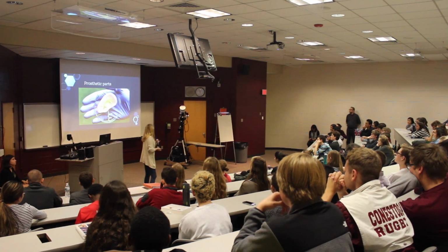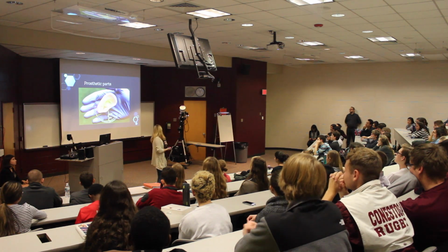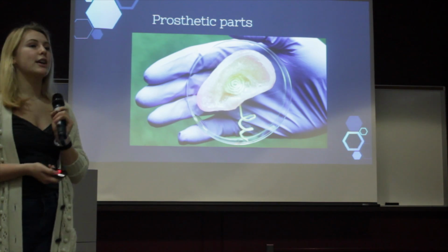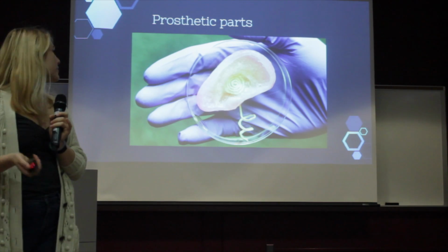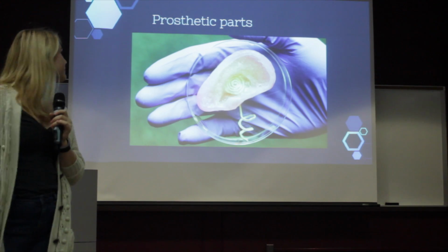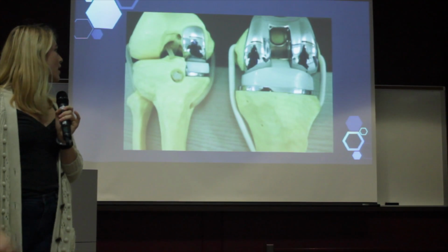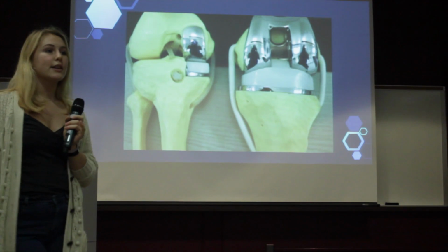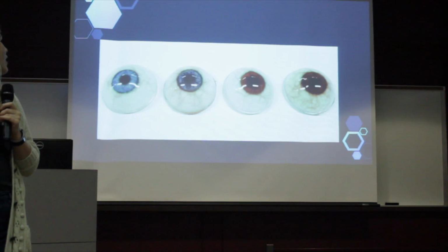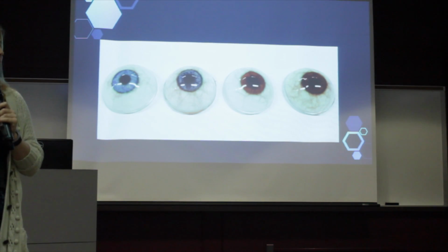And so this right here is a picture of an ear, which is 3D printed from tissue, and it also has electronic parts. So that's actually a fully functioning ear. That could be used as a prosthetic for somebody who needs it, basically. This is for a bone prosthetic, so somebody who needs a knee replacement, that could be 3D printed for them. Also, you can 3D print eyeballs.